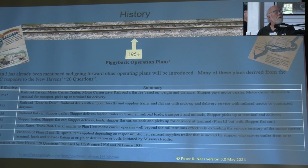But if you look at what's called Plan 1, railroad flat car, motor carrier trailer, and Plan 2, which was railroad door-to-door, those are what I was describing before. That's where it was a motor carrier trailer on a railroad flat car, or a railroad trailer on a railroad flat car. Those were the two initial basic plans. And the rest followed as the trucking industry adopted this means of transportation, and the railroads expanded them.